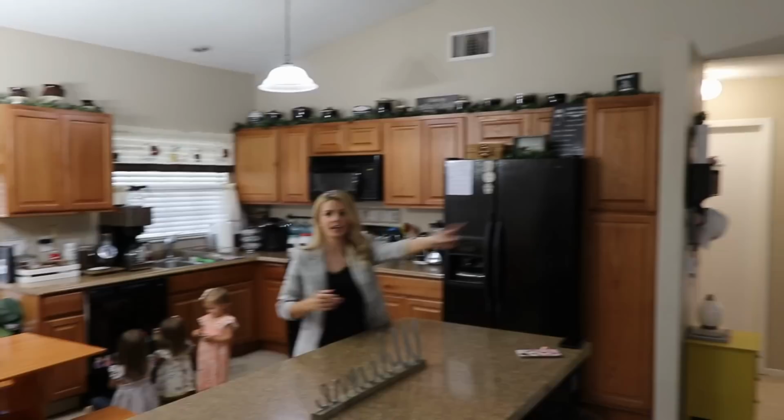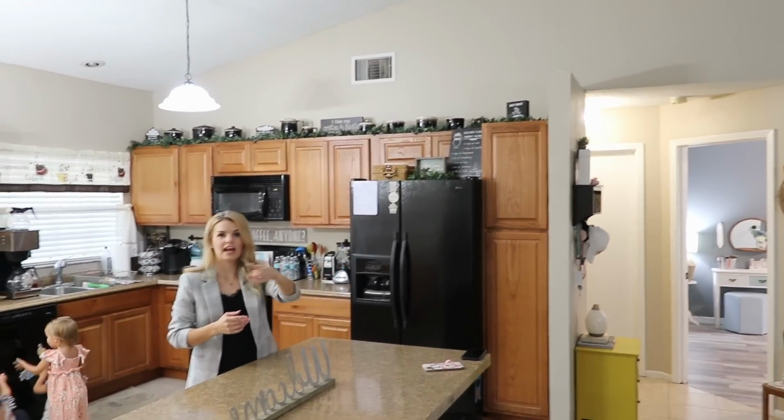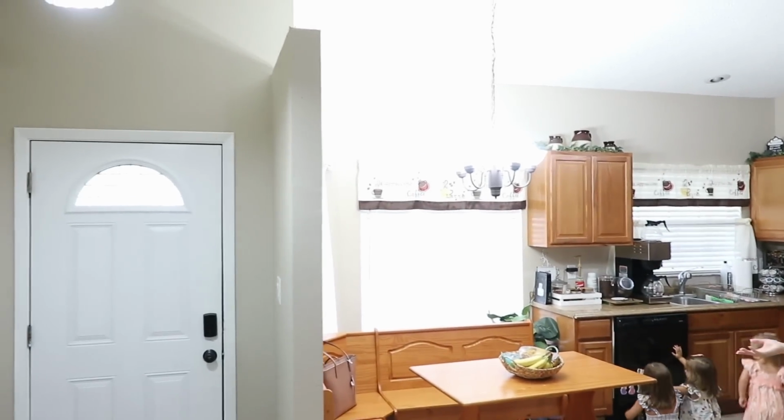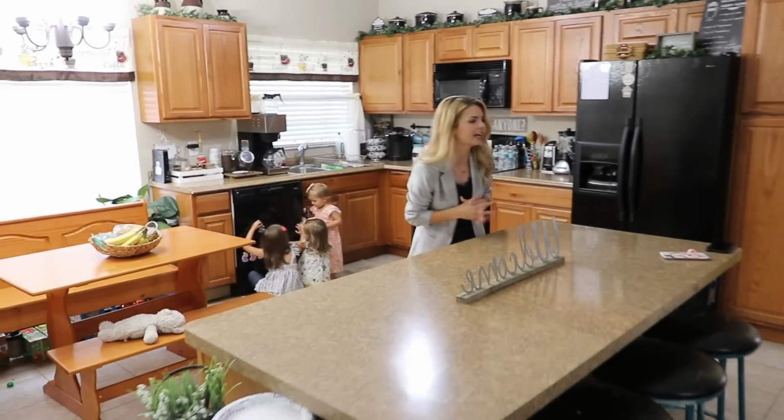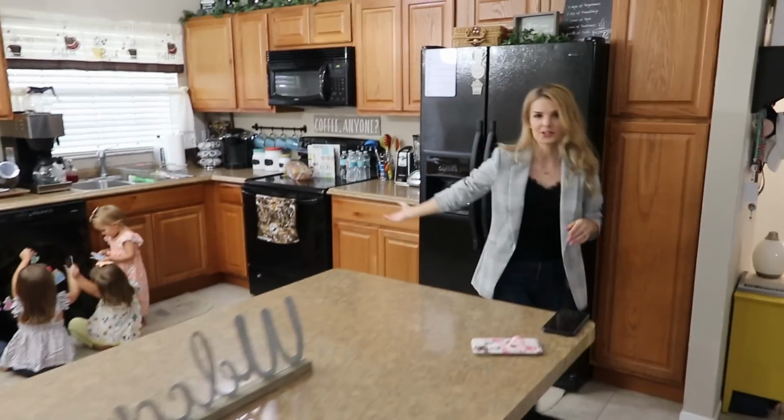Oh, the wall used to be across here. And then I knocked that down so the kitchen is more open and added an island. So it has more of an open floor plan. Ignore the children.